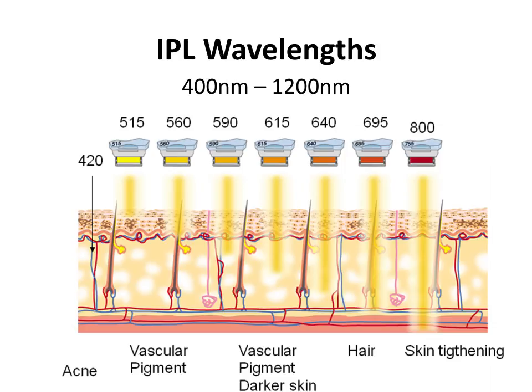When using an IPL device, it is important to know what chromophore you are targeting and where the chromophore sits within the skin. This diagram shows how, with different filters, you can change the depth of an IPL light. IPL machines can penetrate from 400 nanometers to 1200 nanometers within the skin. These cutoff filters can help contain the light energy and prevent excessive damage. You can see from the diagram that a 695 filter is used to focus the light energy on the root of a hair follicle. This makes it the most appropriate for hair reduction.